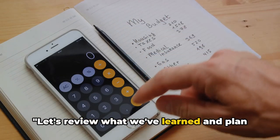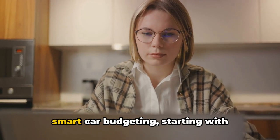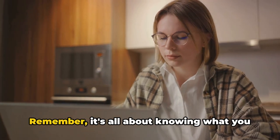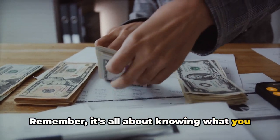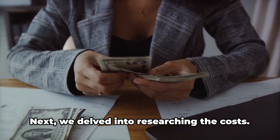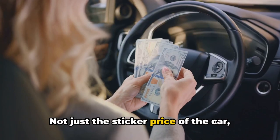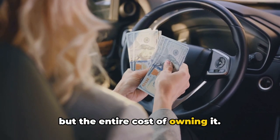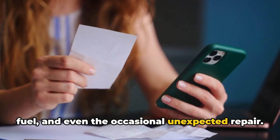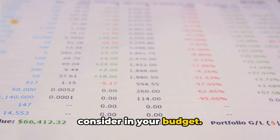Let's review what we've learned and plan your next steps. We've journeyed through the landscape of smart car budgeting, starting with understanding your financial capacity. Remember, it's all about knowing what you can afford and setting a budget that aligns with your financial reality. Next, we delved into researching the costs. Not just the sticker price of the car, but the entire cost of owning it. This includes insurance, maintenance, fuel, and even the occasional unexpected repair. These are all critical factors to consider in your budget.